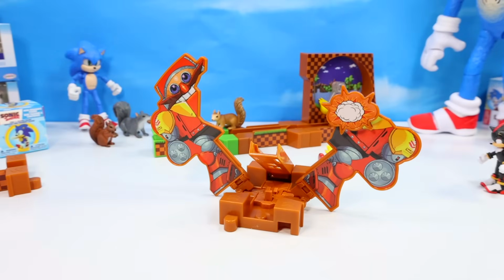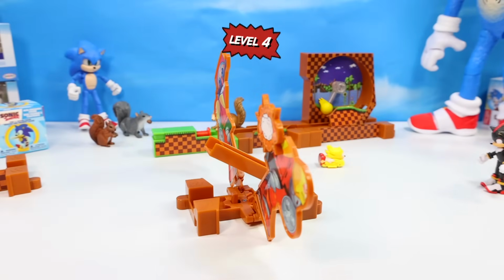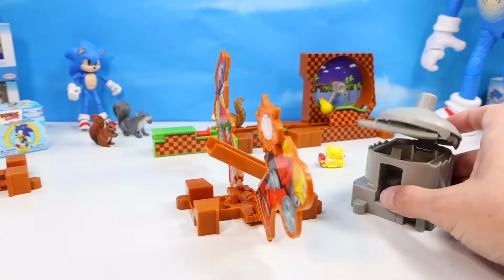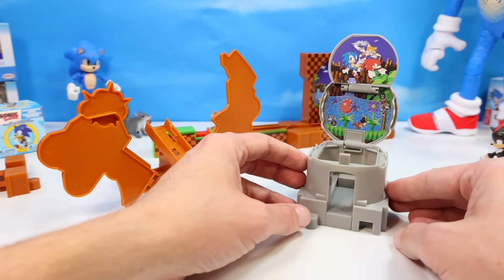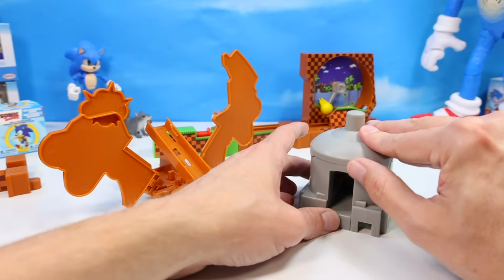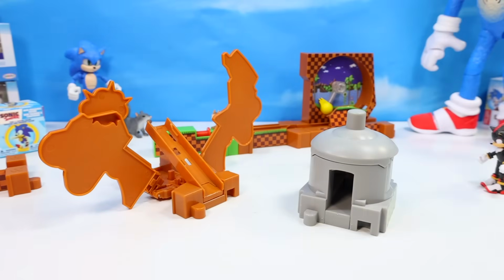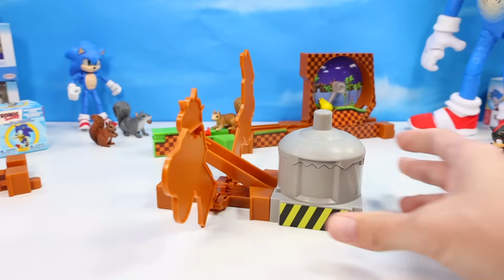Yeah, well, we'll see about that. Level 4, find the back end of the catcher, animal catcher, and we'll lock that in. First we gotta figure this out though, don't we? It opens up into this great display of you saved the animals, yay! And it drops it back down into itself like a squirrel acorn. And now we're doing good. Now we've got the right direction.